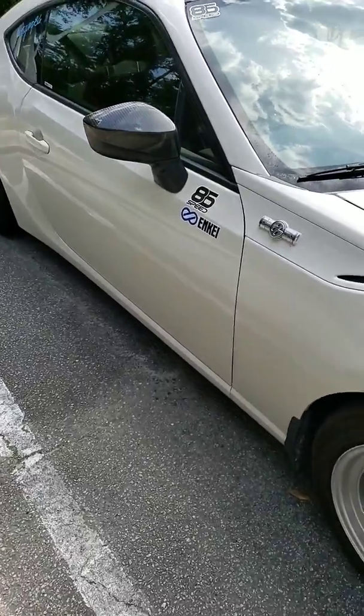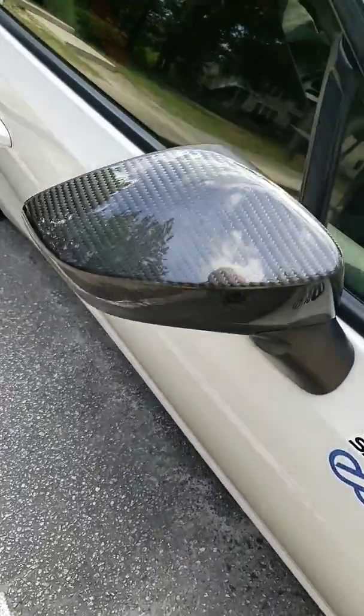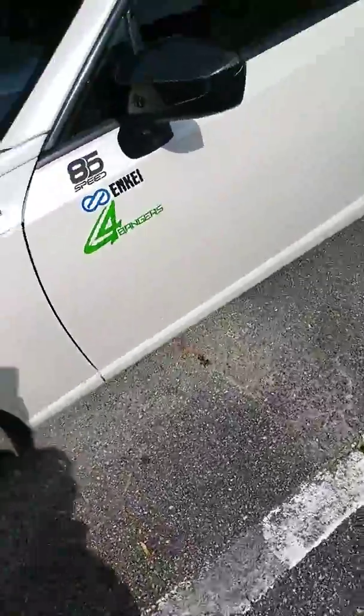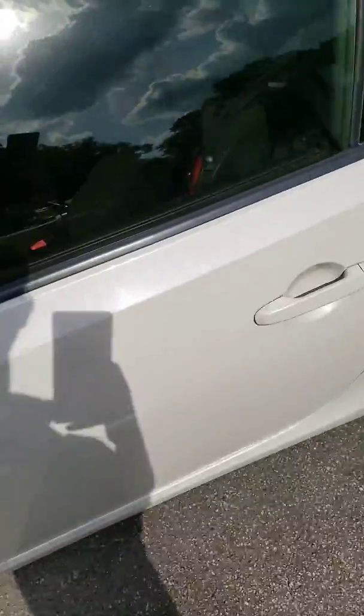So here's an update on everything I've done to the car. Carbon fiber mirror covers, and that's about it. Come here, guys. Come here. Get out of there. And that's what they look like. They're a little dirty. Redoing the interior pieces.